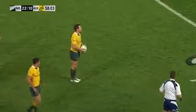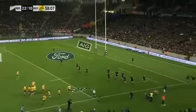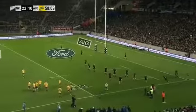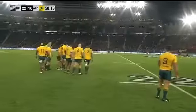Yeah, and they need to get this line out right. They really do. So they should be talking now. Pocock is talking with Coleman, and they need to get this right. It's not a great touch finder, though, from Foley.